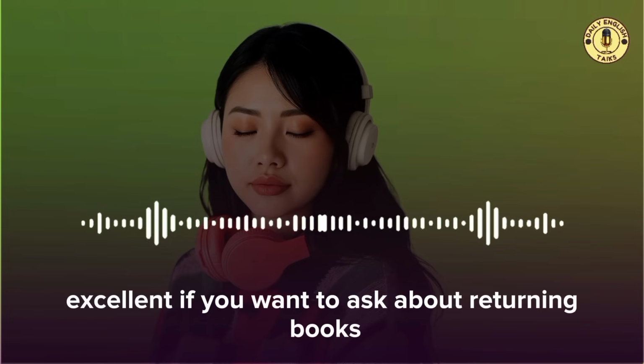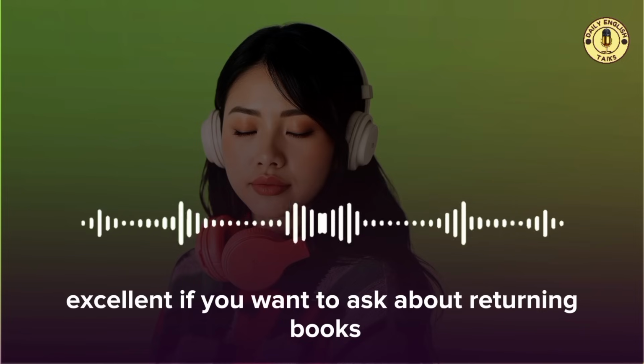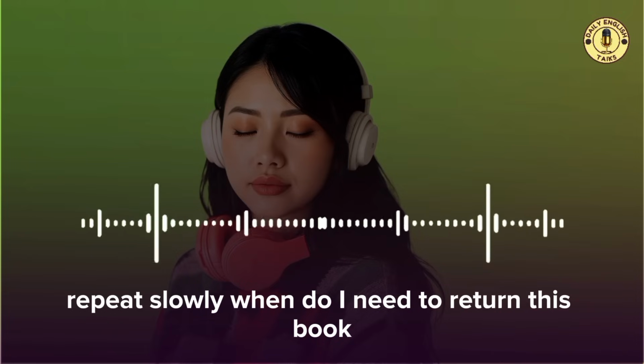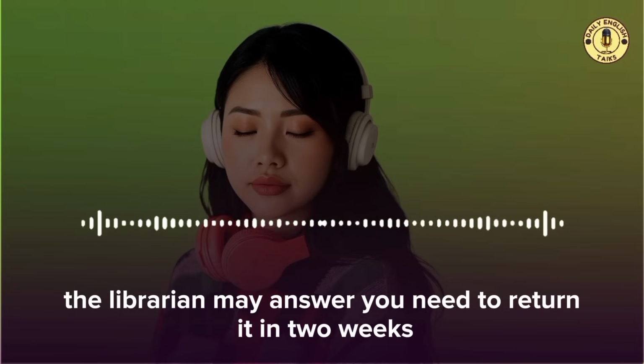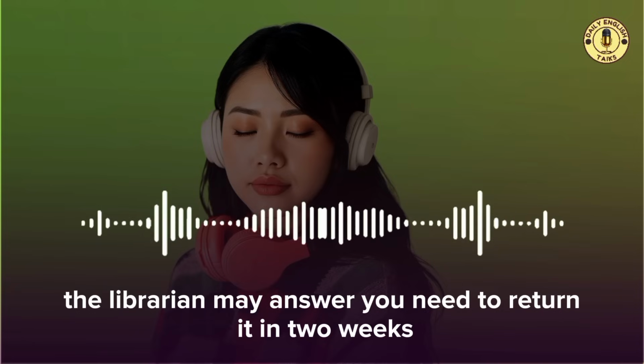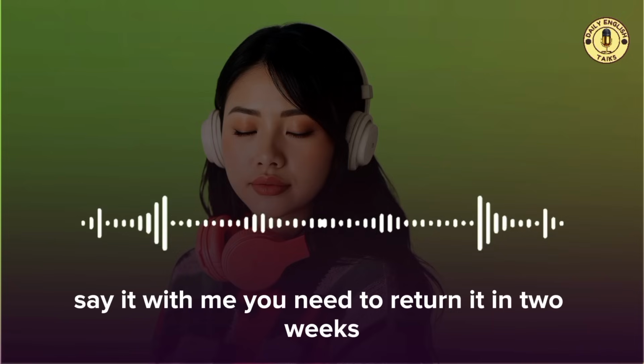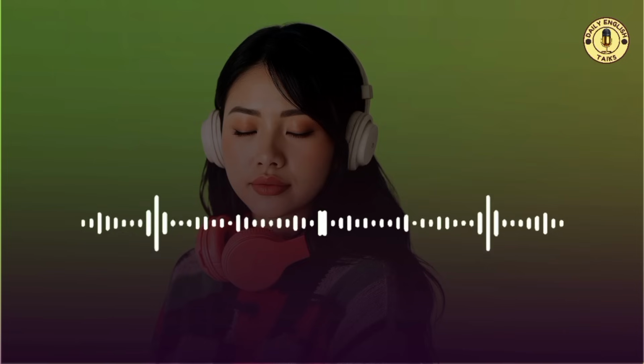Excellent. If you want to ask about returning books, you can say, when do I need to return this book? Repeat slowly. When do I need to return this book? The librarian may answer, you need to return it in 2 weeks. Say it with me. You need to return it in 2 weeks.